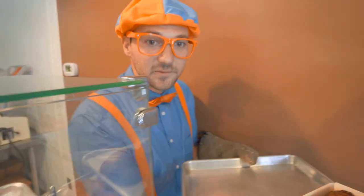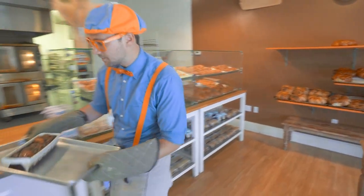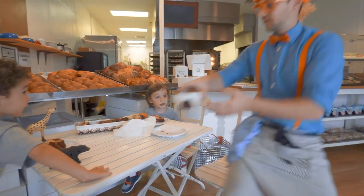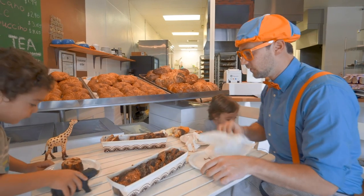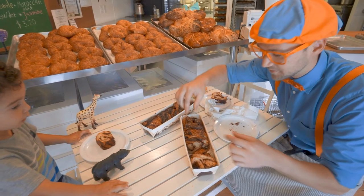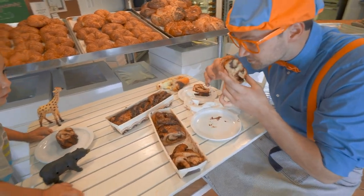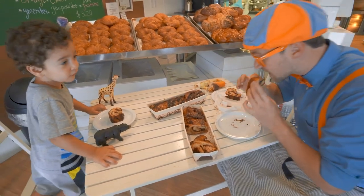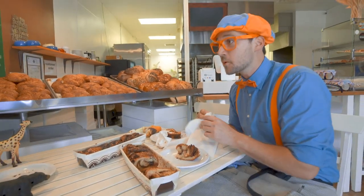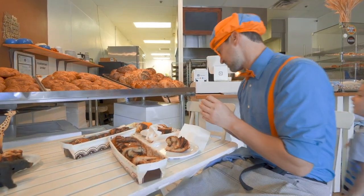Okay, let's go to the front so then we can eat some. Okay, here we go. Ooh, you want some chocolate babka? Yeah. Okay, here we go. All right, yum. Ooh, can I have a piece? Okay, let's try some. Mmm. Oh, it smells so good. Tastes really good too. Hey, do you like yours? Yeah.